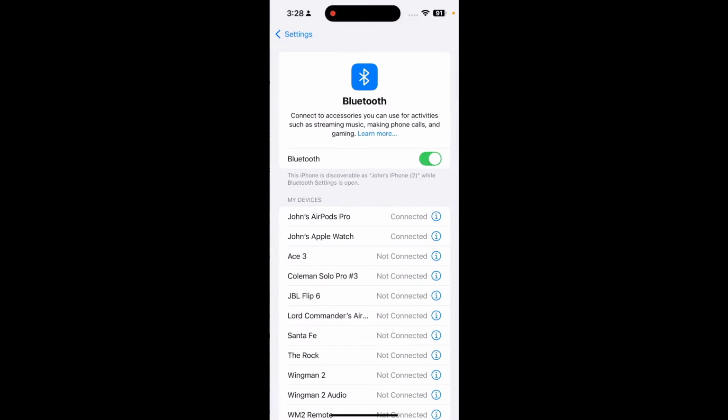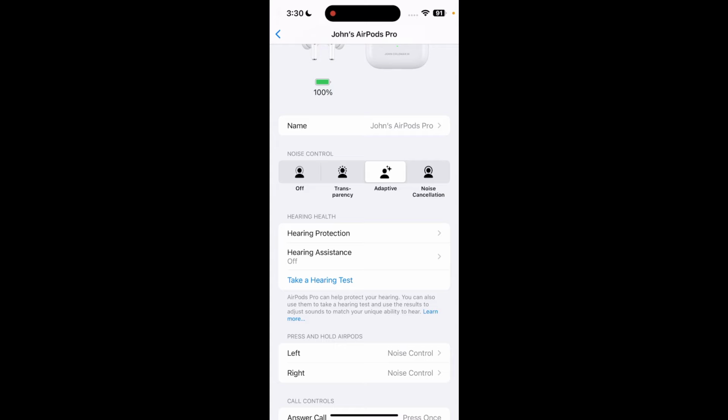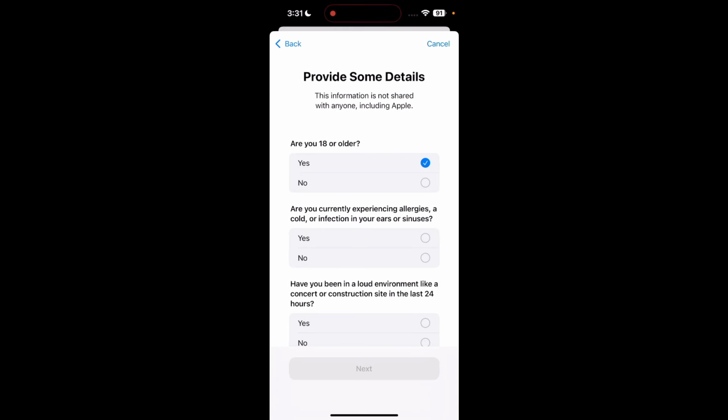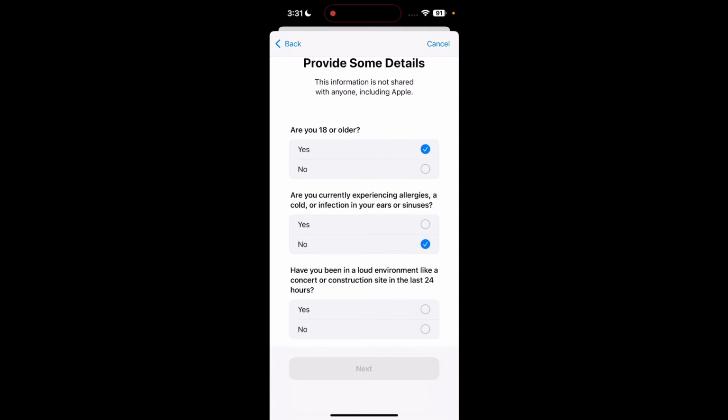From there, you go into Bluetooth. We're going to click Take a Hearing Test. Click Get Started. Are you 18 or older? Yes. Are you currently experiencing allergies, a cold, or infection in your ears or sinuses? No. Have you been in a loud environment like a concert or construction site in the last 24 hours? No. Click Next.